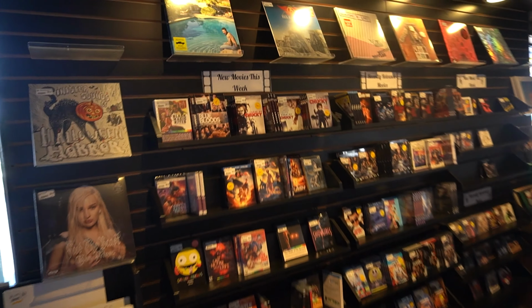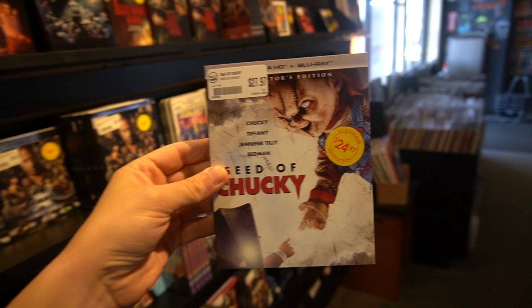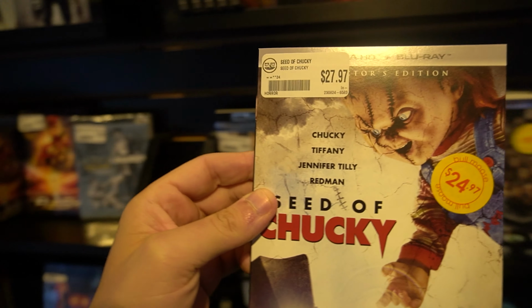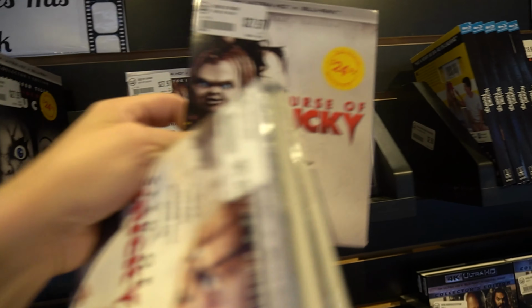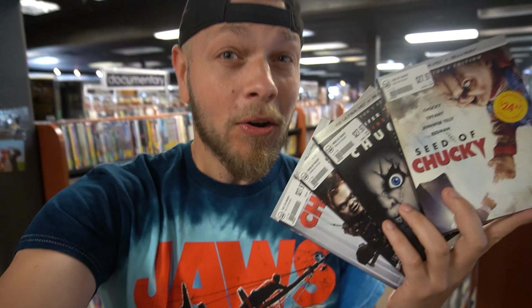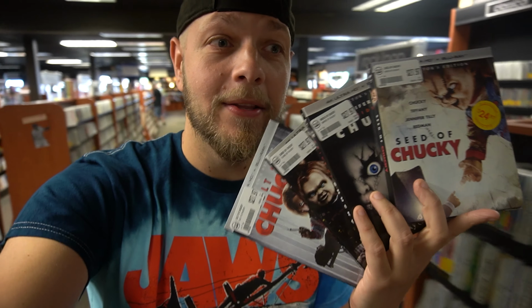I think I saw some Chucky 4K goodness. So we're gonna go over there. All right, and here we go. Yes, here they are. The Seed of Chucky on 4K. It's in my hands. It's a 4K with a nice slipcover. That is really nice. Also got the Bride of Chucky as well. Oh, the Curse. Actually, they got them all. Do I need all of them in 4K? Do I need all the Chucky goodness in 4K? I think I might.